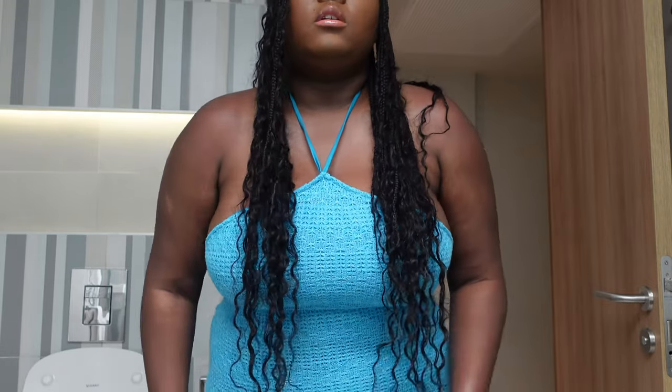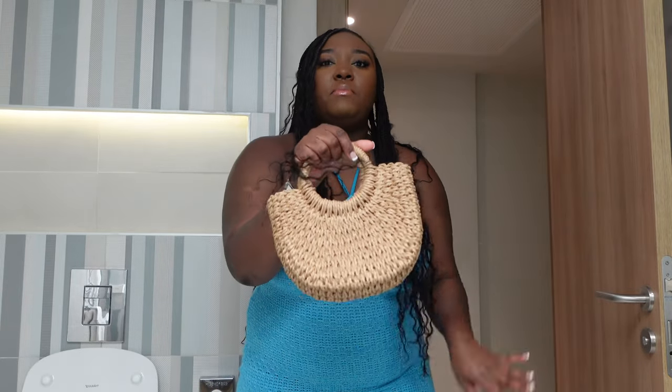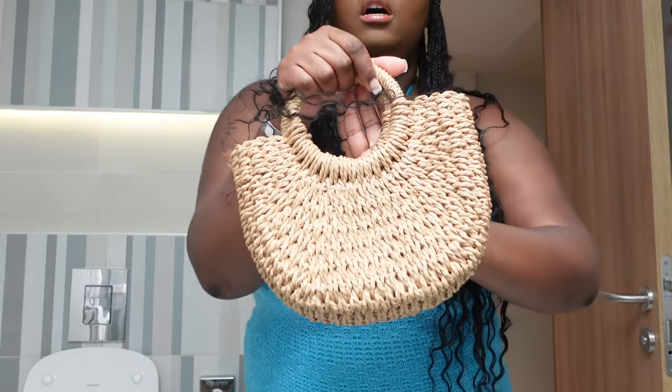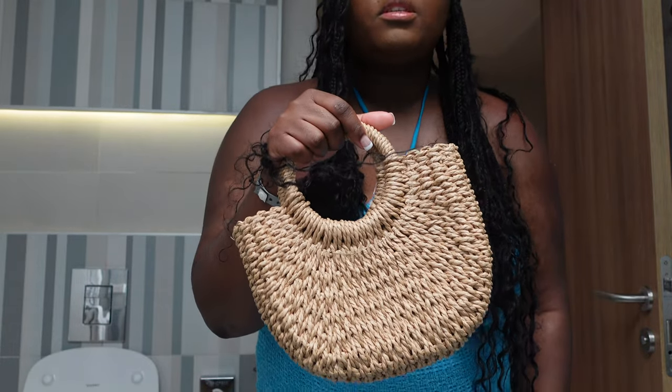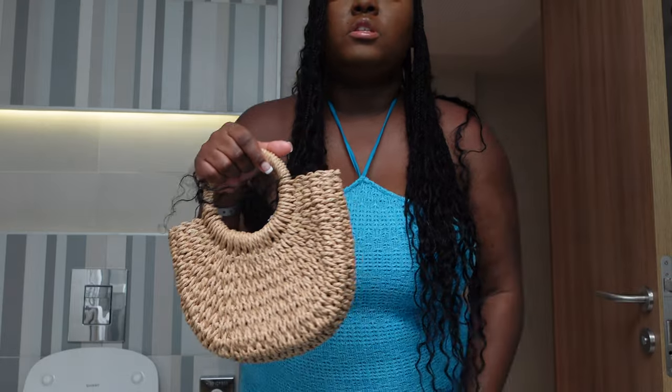So this is my outfit for the day. Well, for the night, I'm just wearing a dress that I got from Shein. I can't really even show you guys. And then I have this bag from Shein. And then I got on some white shoes. And then just this blue dress from Shein.